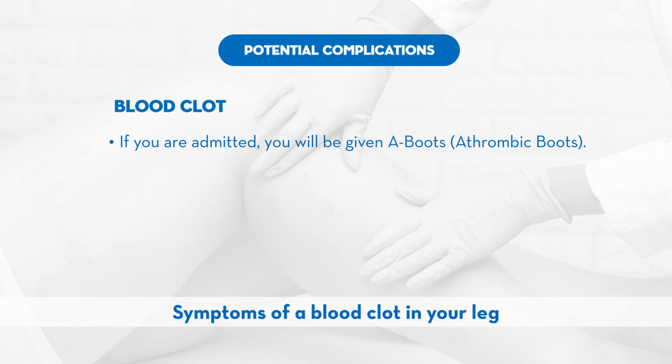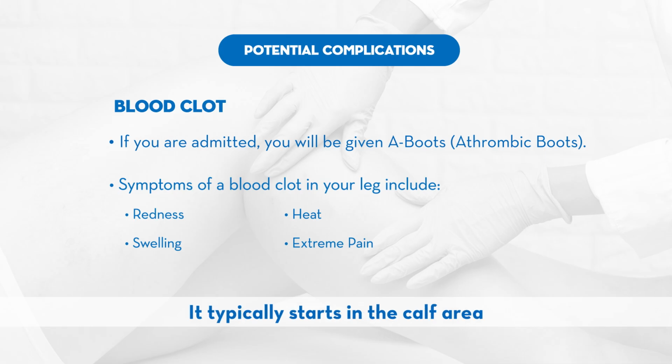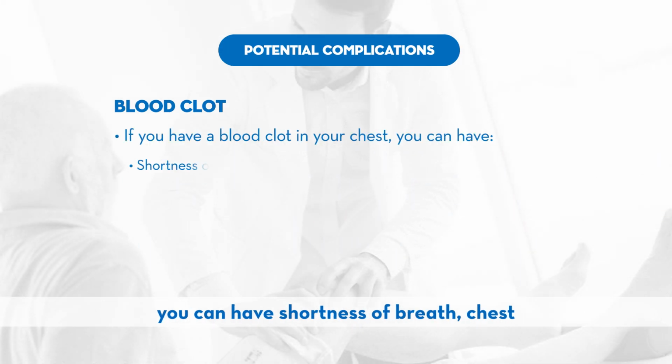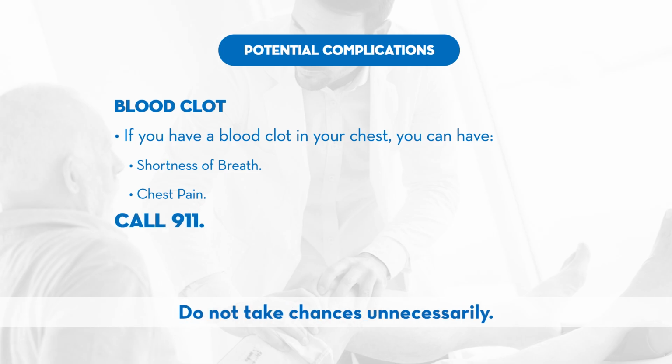Symptoms of a blood clot in your leg include redness, swelling, heat, and extreme pain. It typically starts in the calf area and will move around to the front of the leg. Should you experience this, you should contact your surgeon immediately. He will order a test and have you come in to determine the appropriate course of action. If you have a blood clot in your chest, you can have shortness of breath, chest pain, or both. If you have these symptoms, call 911. Do not take chances unnecessarily.